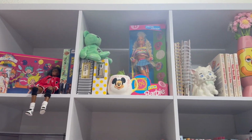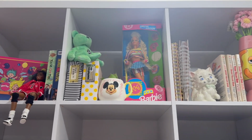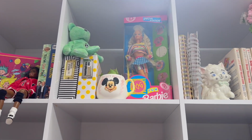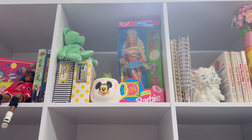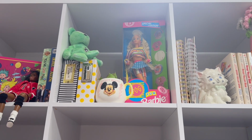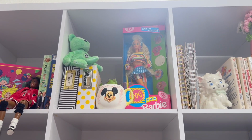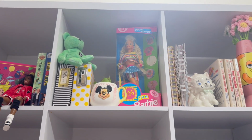Moving to the next one, my dear friend Laura gifted me one of the best items I've ever gotten, which was this Pogs Barbie. Literally, I am obsessed. She's in box and she is beautiful. So she has a starring role right there. I do have a little vintage mug, a Mickey Mouse mug from thrifting, a couple old 4x4 little albums there from the past, and a Beanie Baby.